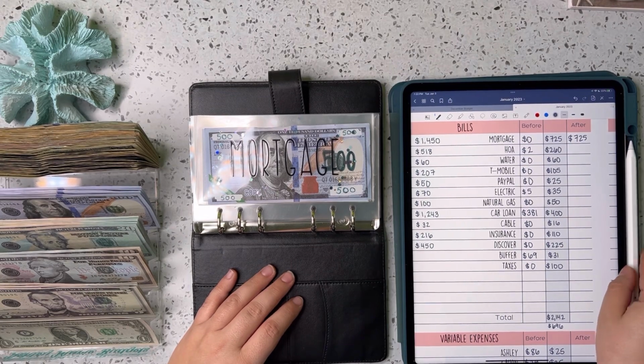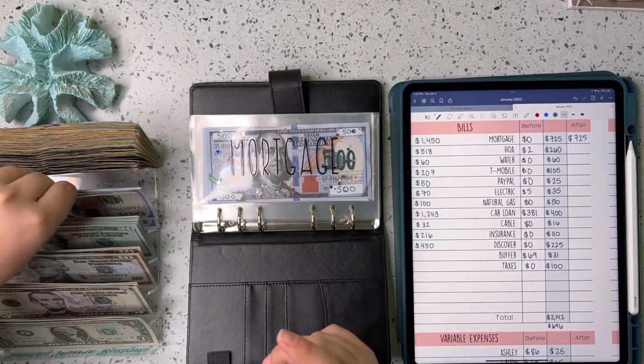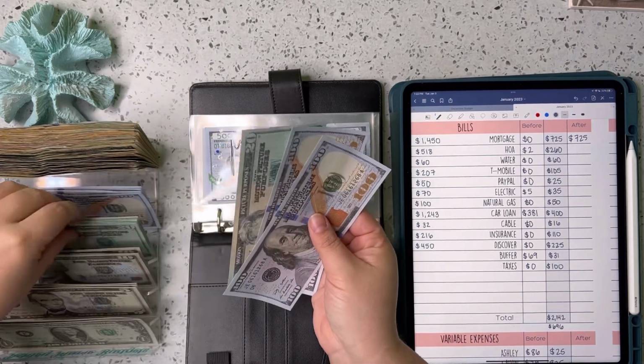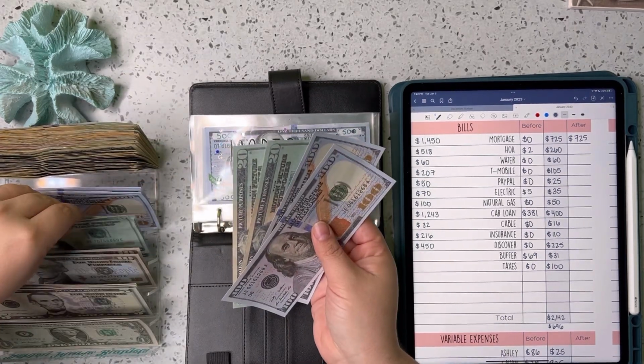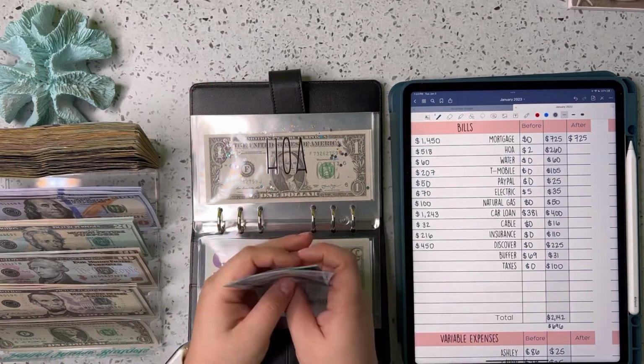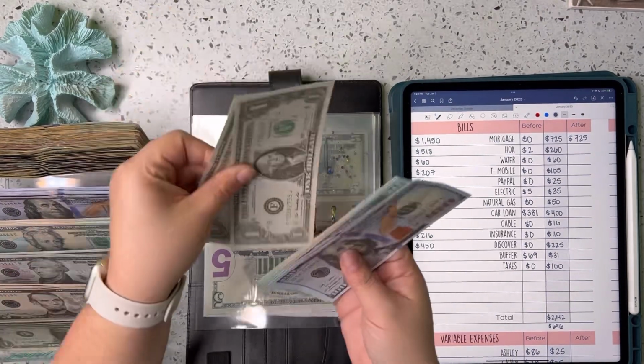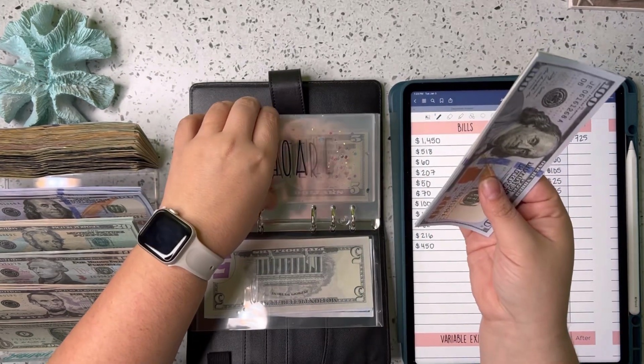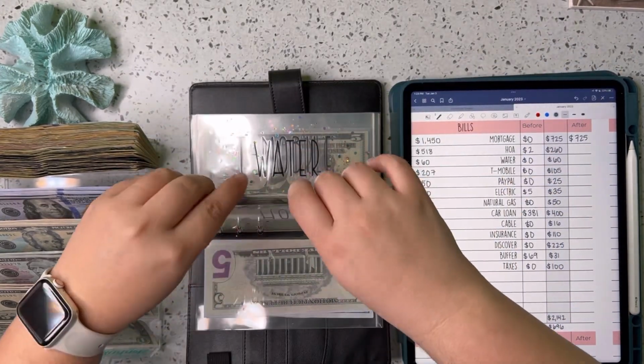Next is going to be HOAs. That is getting $260. So 220, 40, 60. And we do have $2 already in this envelope. So now we have 262.